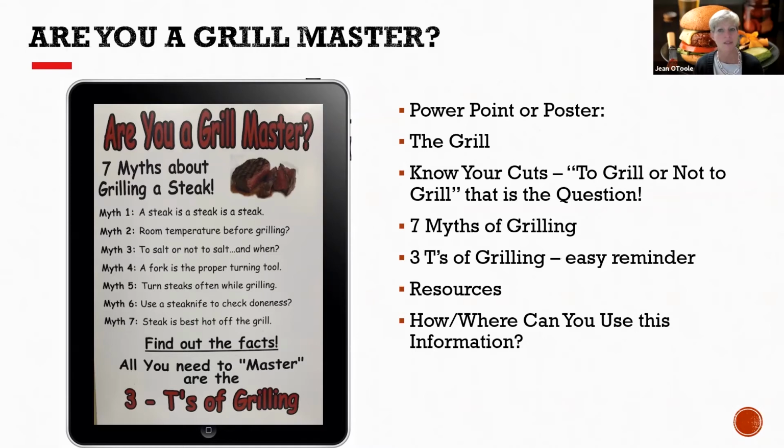And knowing that: cuts to grill or not to grill, that is the question. There are 7 myths to grilling, and there are also the 3 T's of grilling that you'll learn, and some resources. So it's all-encompassing and engaging. Believe me, when I put this poster up and we engaged, I probably went through this 1,000 times over and over again. When you're talking about it and doing something fun, that's when people start coming over, because they're hearing information that will pique their interest. And where can you use this information? I'll show you that in just a moment.